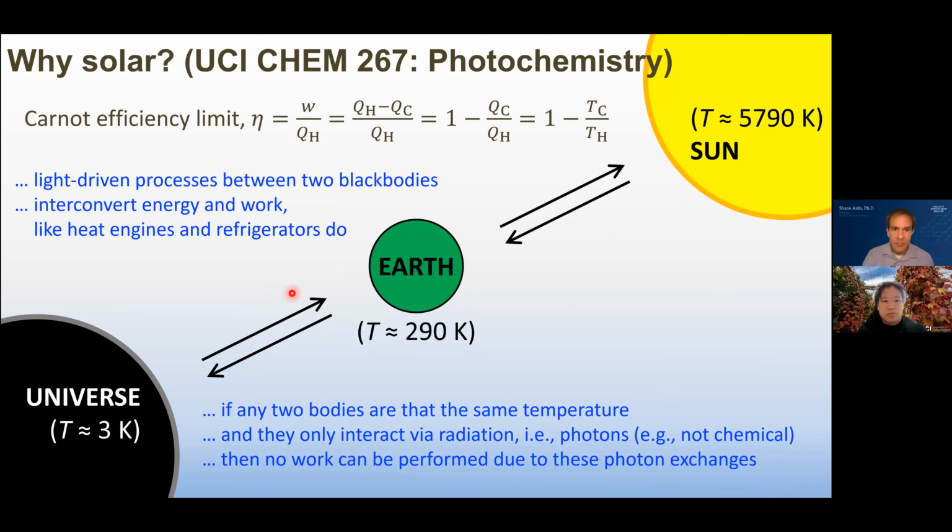Okay, and I have a lot of blurbs here. If you're really into it, you can read these. In fact, all the slide deck and even videos of me giving the class are available. If you want them, you should email me. But nevertheless, here's an interesting take-home point. Light-driven processes between these things called black bodies. These are hot emitters that emit all sorts of different colors of light. They interconvert energy and work like heat engines and refrigerators do.